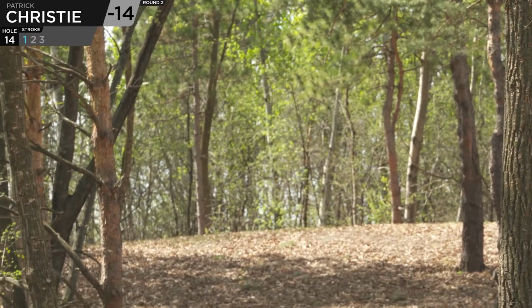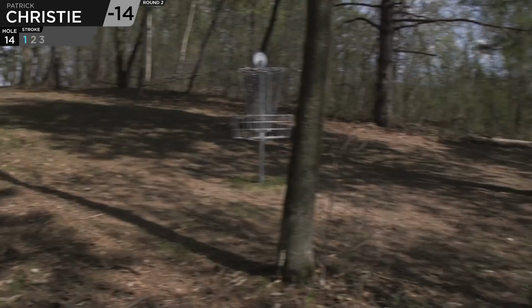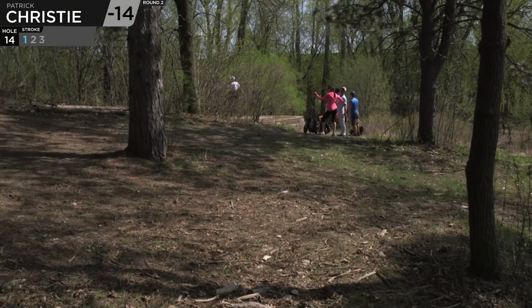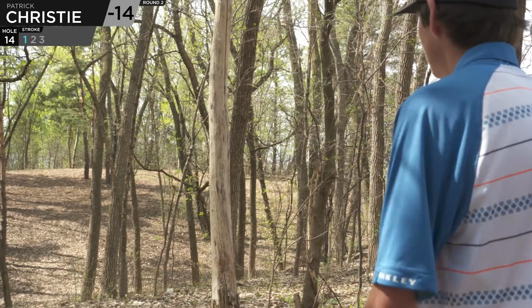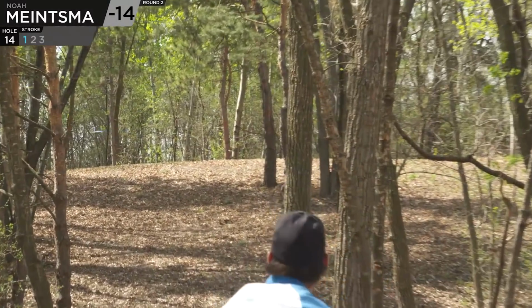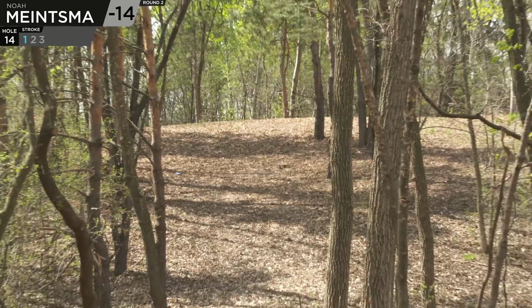It looks like Pat hit it perfect. It might have a little too much hyzer on it, but that looks really good. And that downhill slope in the landing zone is really difficult to keep it controlled, but that was a great shot. And it is a fairly big gap on this hole, but if you hit early and go down those woods left, you are looking at maybe a 5 or 6. So it's a pretty intimidating drive.